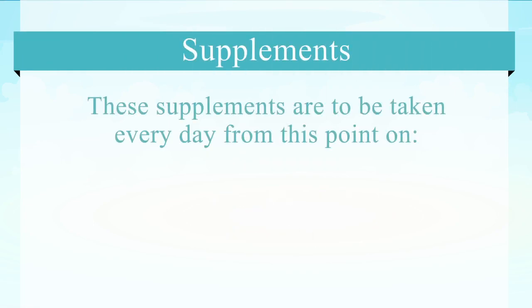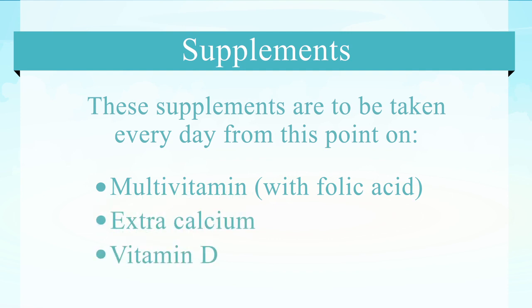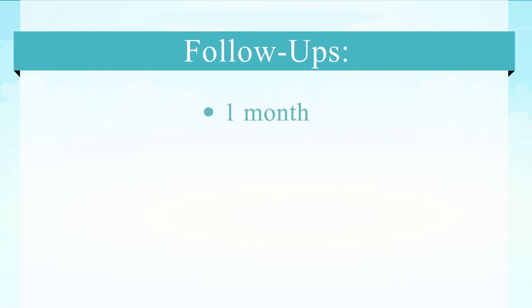Also, 1 week after surgery, we want to start a multivitamin, one that has folic acid, and we'd like to continue the patient on extra calcium with vitamin D. These two supplements are important. They're to be taken every day for the rest of the patient's life. We'll see the patient again at 1 month and switch them to the solid food, low fat, low sugar, high protein, high fiber diet. So any consistency food is allowed at this point.